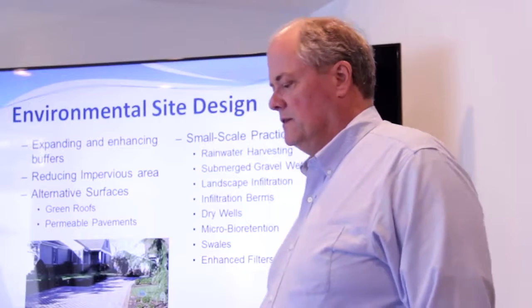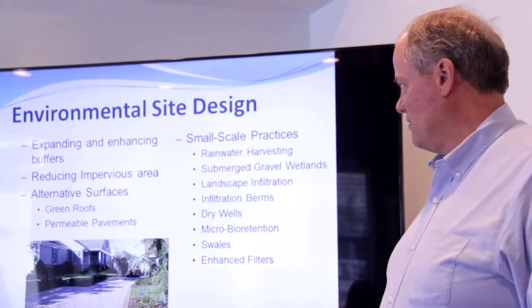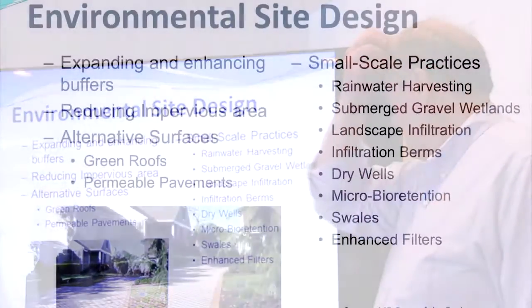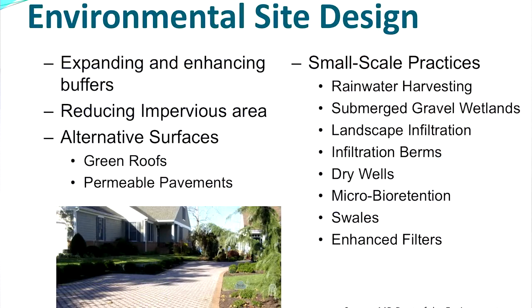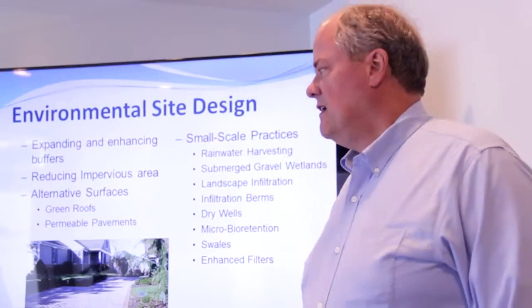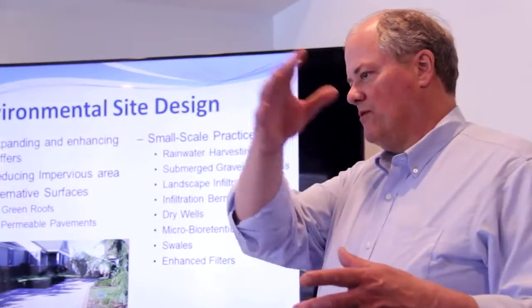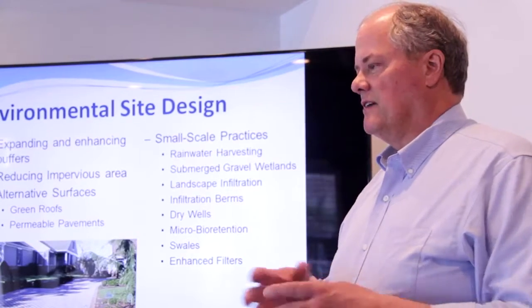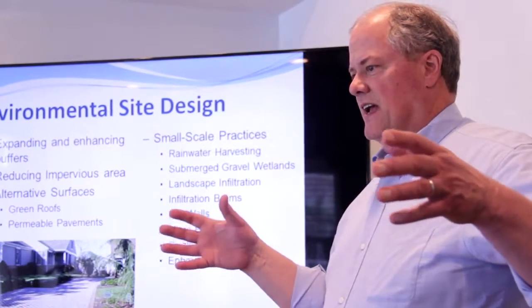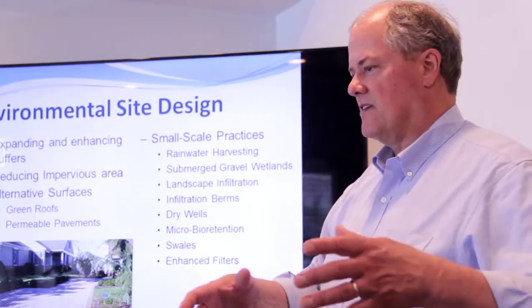And the kinds of things: expanding, enhancing stream buffers, reducing impervious surface, a lot of different things that I've mentioned. These permeable pavers are actually quite effective. I have one in my driveway at home, and I have rain barrels that capture the runoff from my roof. I've got three 60-gallon tanks in my driveway, and all the runoff goes in there.